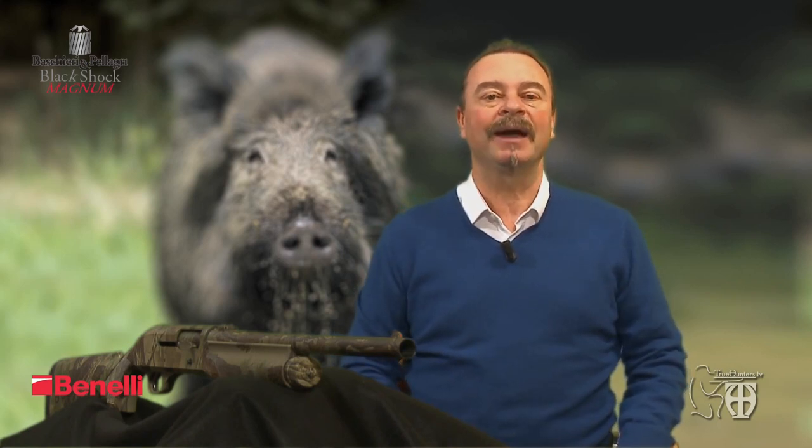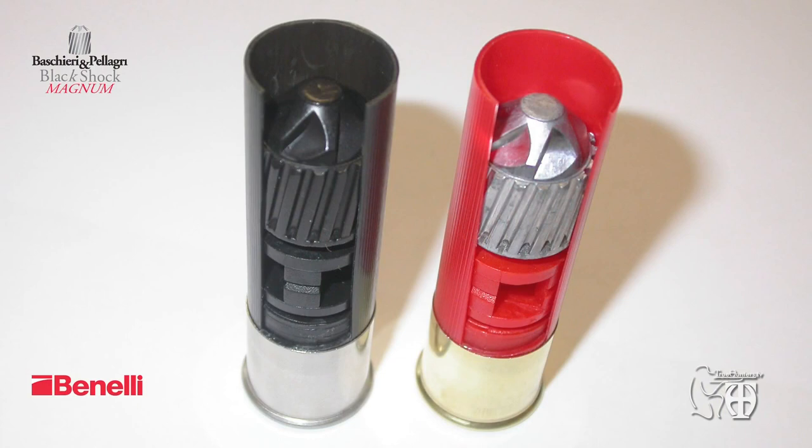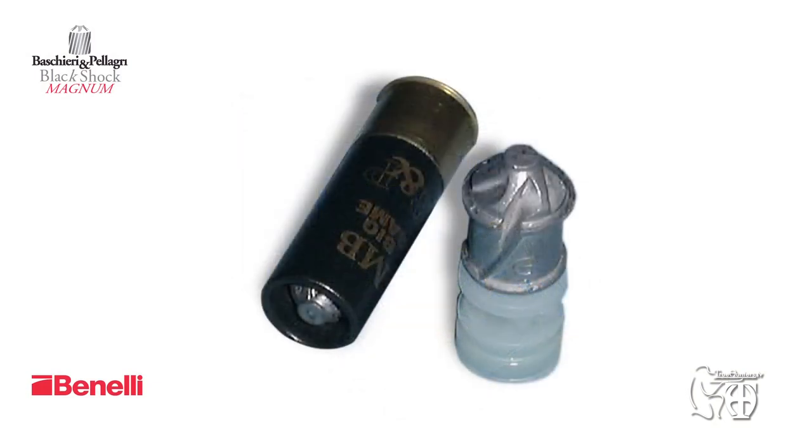drive hunting. The Shock Slug series by Baschieri and Pellagri includes two commercial 12 gauge ammunitions, the Thrill Shock and the Black Coated Shock, both propelling the same 1 ounce slug but with a different surface coating and an unlike powder charge. As a matter of fact, these two cartridges, even if developed on the same projectile concept, which is a hybrid between the big game slug and the Gualandi slug, have a different muzzle velocity in order to tailor them for two specific hunting purposes.